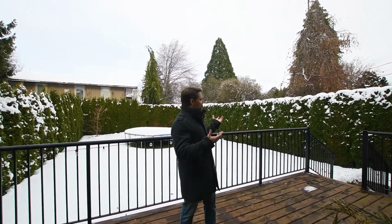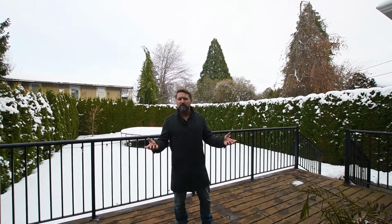Thanks for viewing this property today. As you can see, it's a beautiful property. Gorgeous backyard, fully fenced with cedars all the way around. Gives you that nice private setting. Lovely sun deck. This place will go quick.